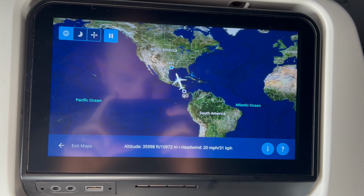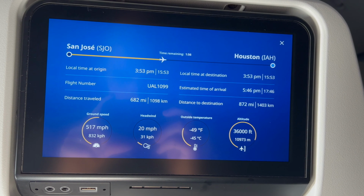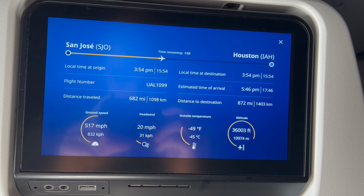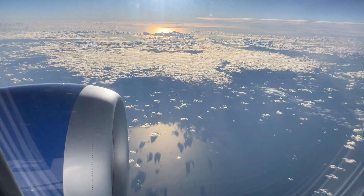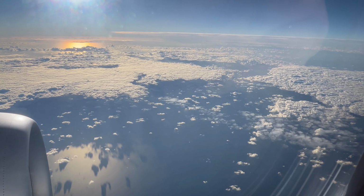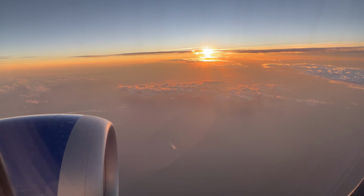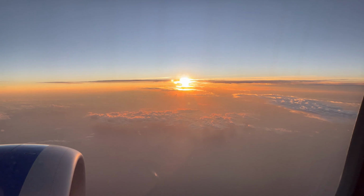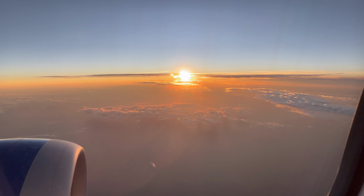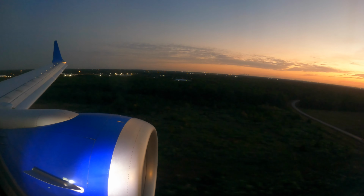About halfway through the flight, we were flying over the Yucatan, and eventually we were going to be over the Gulf of Mexico, which provided some very beautiful shots of the sunset, which you guys will see coming up in just a second. After a very beautiful approach and descent, we then landed on runway 27 here in Houston.